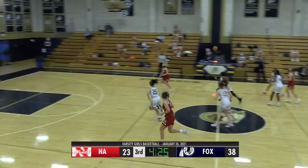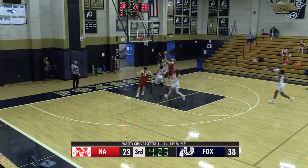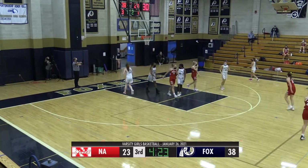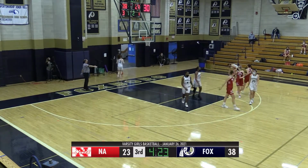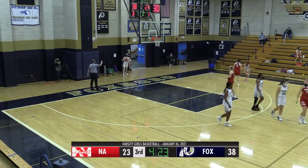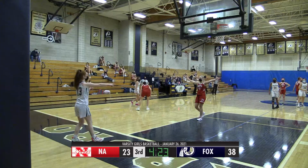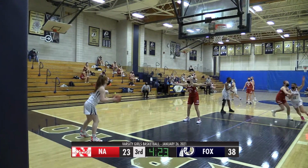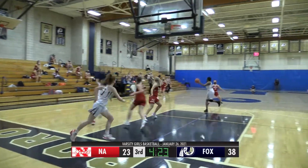They stayed. Oh, no one's getting back on defense here. Oh, and they get a travel. Foxborough got lucky on that one. We seem to get back in just enough to cause them to get a little nervous and miss the short one. They look like they're wide open. Well, I think she was a little confused. She was so wide open for that layup. Yep.